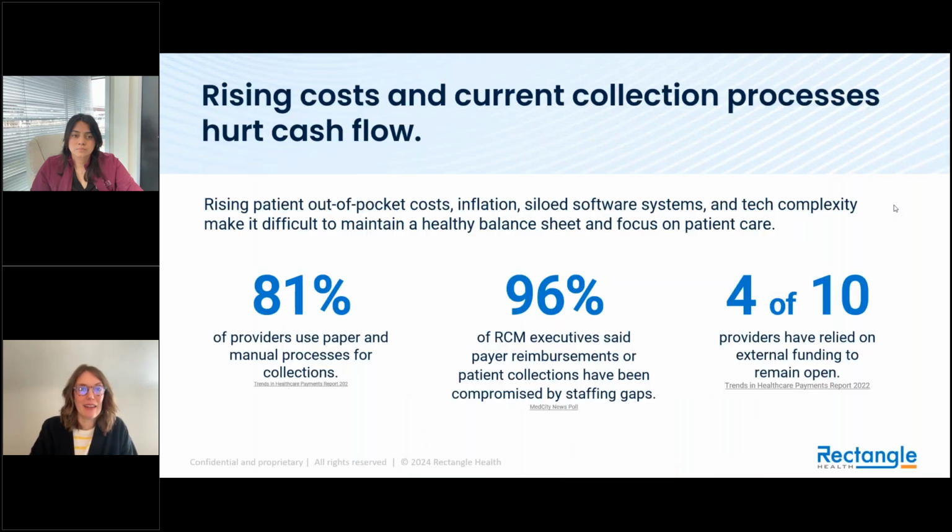Okay, that wraps up Bridge Engagement. So our next challenge for today, something that, based on the survey, it sounds like a lot of you are feeling, revolves around the impact of rising costs and current collection processes on cash flow. So it's expensive out there, and practices need to drive revenue in new ways and make the most of what they have right now.